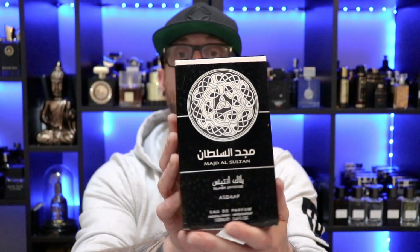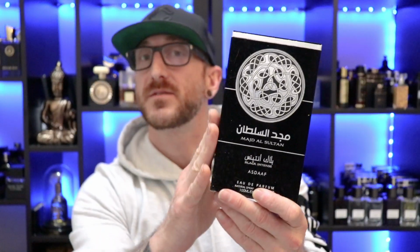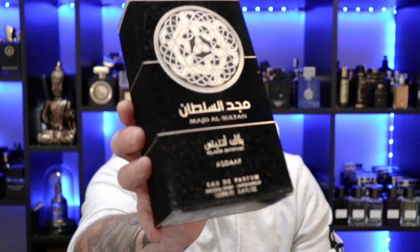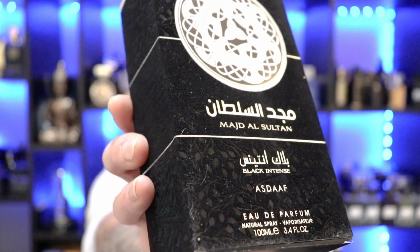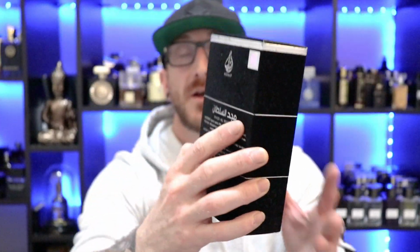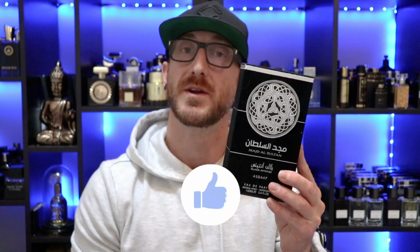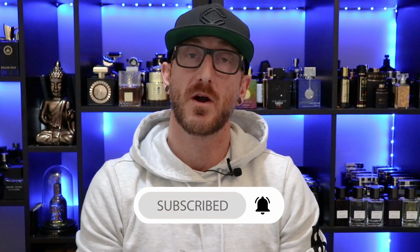Box presentation on this, pretty straightforward cardboard box, but it does have a nice little velvet fuzziness to it, so it adds a little bit of extra character, a little bit of extra interest. It does have vine leaves worked into that fuzzy pattern. All the necessaries on the back, but overall, pretty straightforward. I do like that fuzzy texture to it.